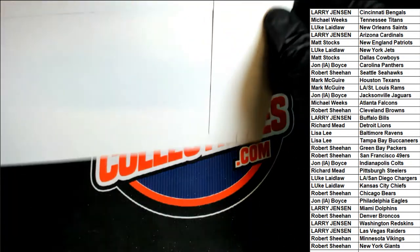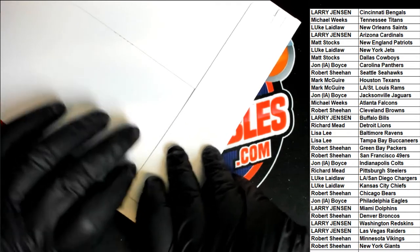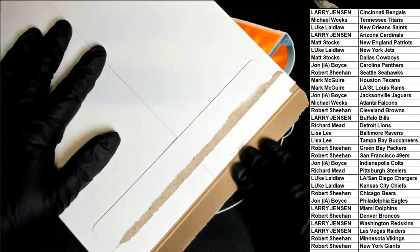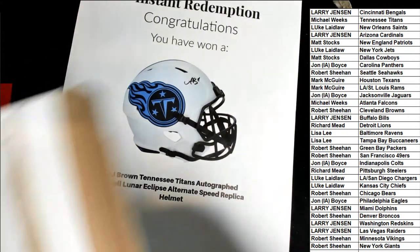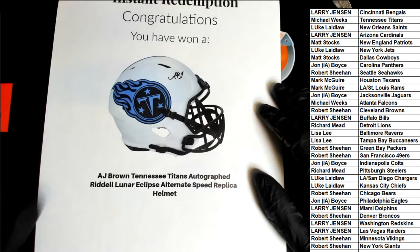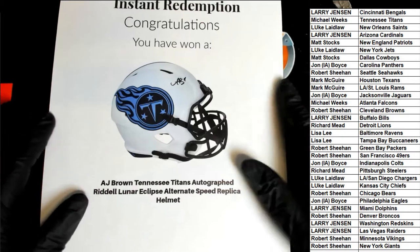What's it going to be coming out of here? Oh my. It's a full-size autographed helmet. What is it? AJ Brown, Tennessee Titans. Oh my. Look at how cool this helmet looks. It's an autographed Lunar Eclipse alternate speed helmet.